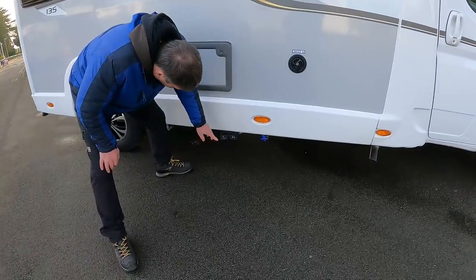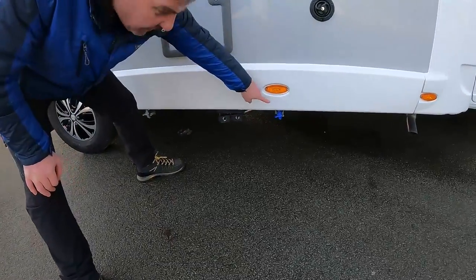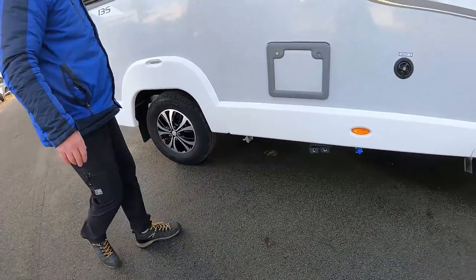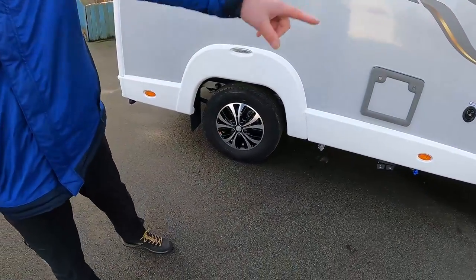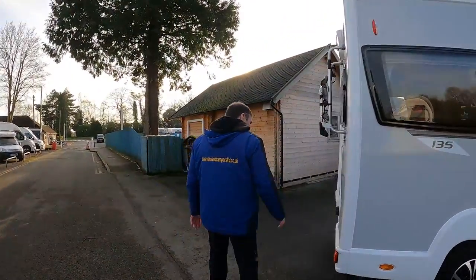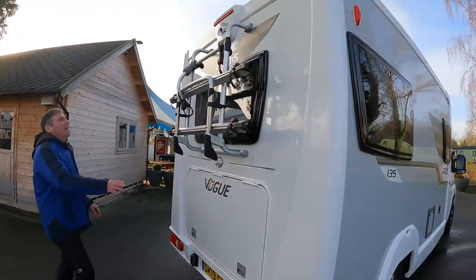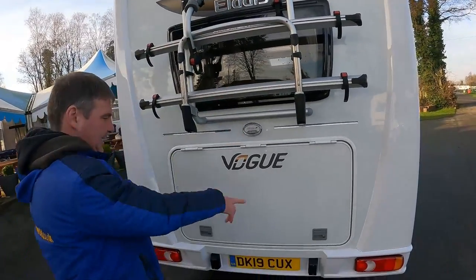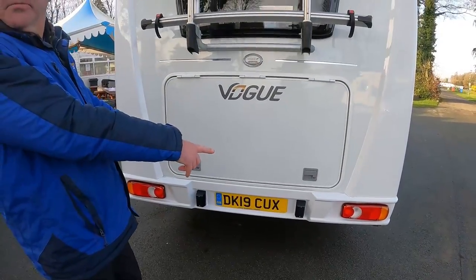Right, we've got the flues for the Whale system. I assume that's going to be fresh water drain off, wastewater drain off. Got alloys this side as well. Oh, yeah. Nice, aren't they? It helps us to match. And then, oh, look what we've got here. Reversing camera, bike rack, and then we've got a boot.